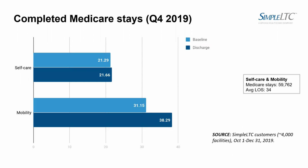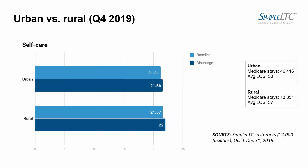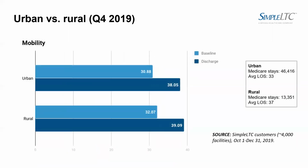But this is just to give an idea of what CMS is seeing for the end of 2019, so Q4 2019. And this will impact the expectations they will have in 2022. On the next slide, we've broken it out by a subset of that patient population. So urban versus rural for self-care here. Again, you'll see there's not a whole lot of change. And on the next one, we show it for mobility measures.